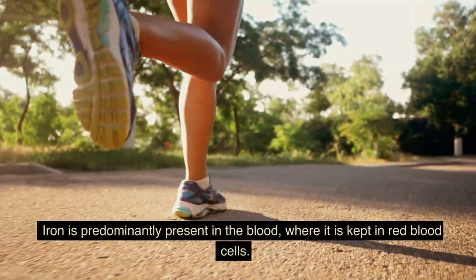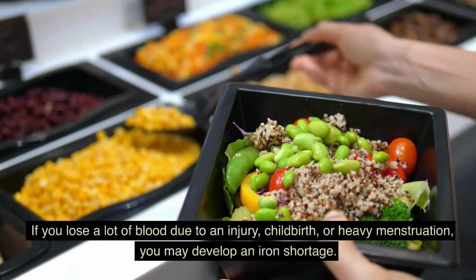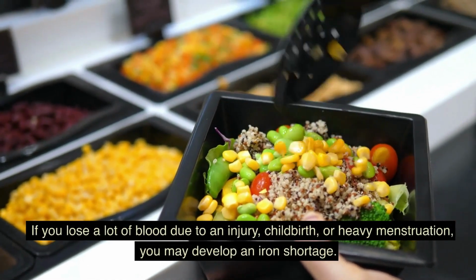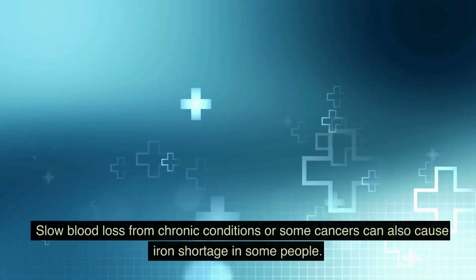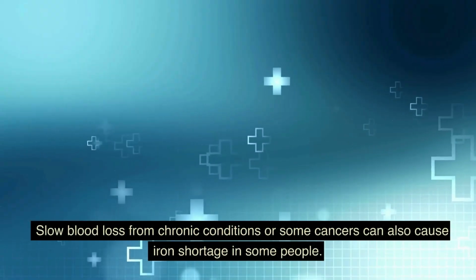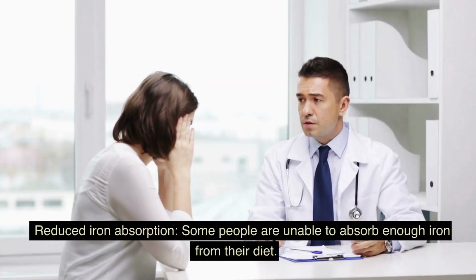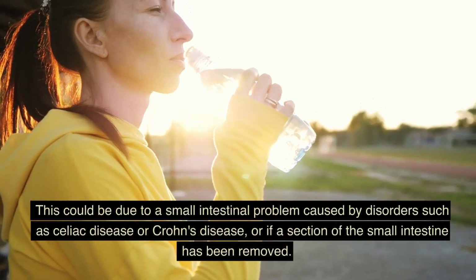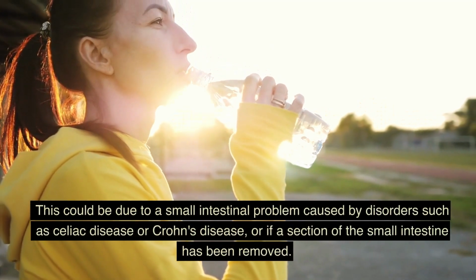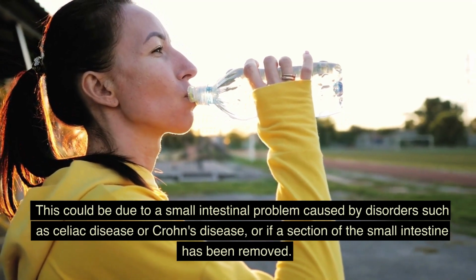Iron is predominantly present in the blood, where it is kept in red blood cells. If you lose a lot of blood due to an injury, childbirth, or heavy menstruation, you may develop an iron shortage. Slow blood loss from chronic conditions or some cancers can also cause iron shortage in some people. Reduced iron absorption. Some people are unable to absorb enough iron from their diet. This could be due to a small intestinal problem caused by disorders such as celiac disease or Crohn's disease, or if a section of the small intestine has been removed.